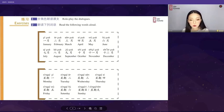Now let's move on to the week. Okay, read after me. 星期一,星期二,星期三,星期四.